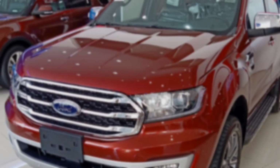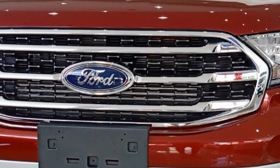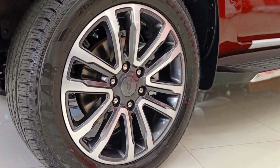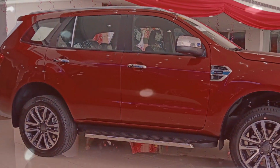The changes to the exterior of the updated Everest are quite subtle. Both the grille and bumper have been revised up front. The most obvious revision to the exterior would be the updated rims. But don't think that's where it ends, because the biggest change actually lies beneath its skin.